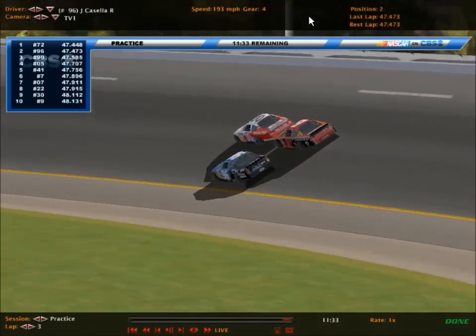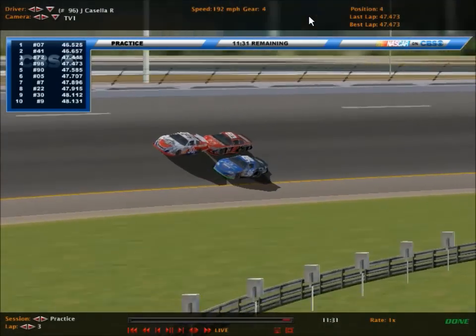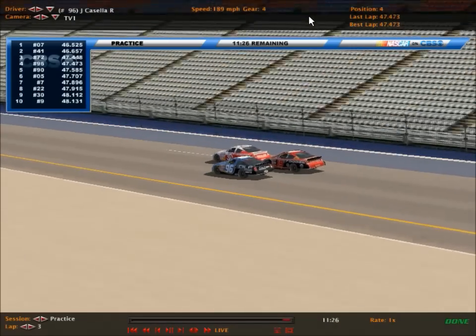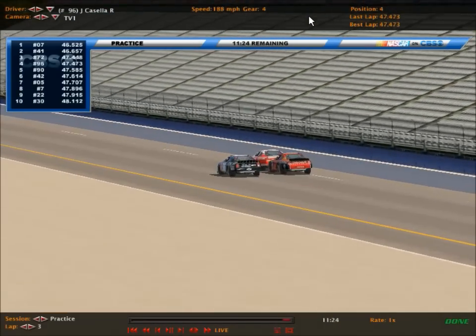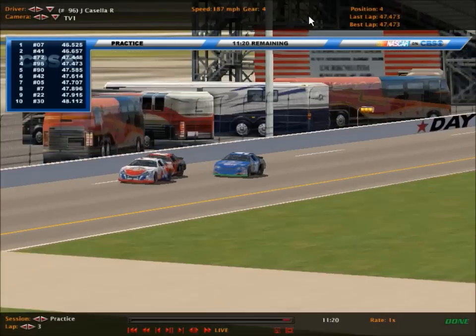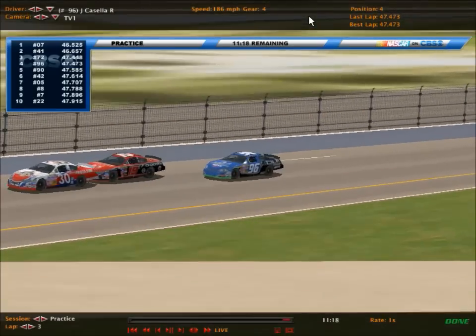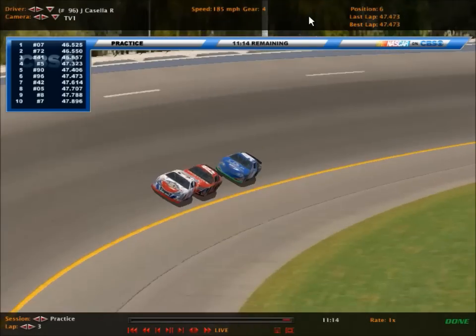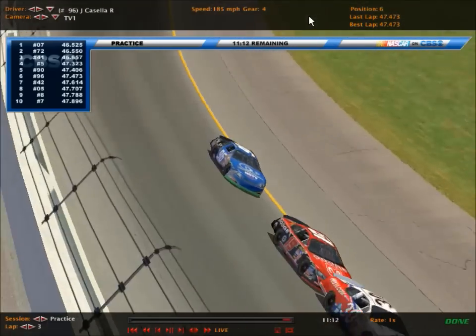Well, another rookie to the inside here, Jim Casella for Hall of Fame Racing in the 96. This is another team that will have to make it in on time. No points to fall back on for this team. So we'll have to see how Jim Casella can do for Hall of Fame Racing for the course of this season. Haven't seen him in a whole lot of anything either, or can't recall seeing him.